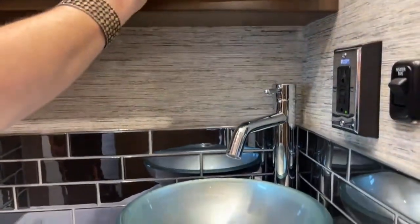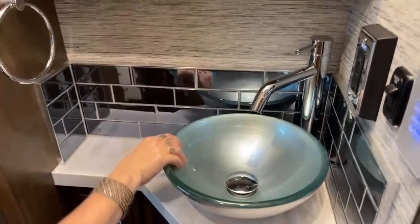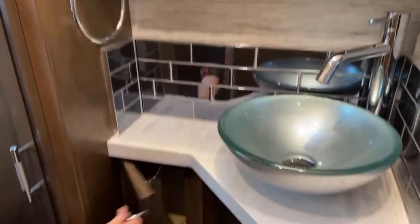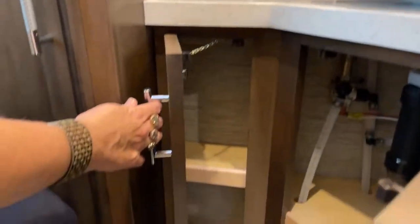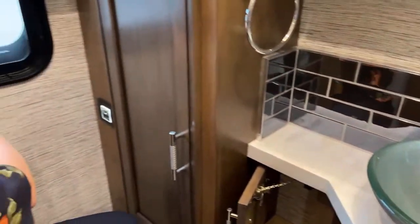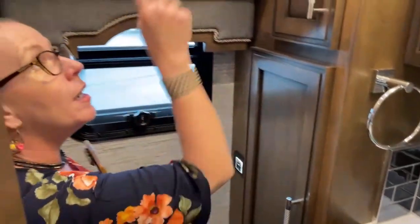And I love the vessel sink. Isn't that beautiful? Just a beautiful vessel sink. Really nice high-end finish once again. And then more storage. And this does have a Dometic flush. So this is once again that touchless flush where you just put your hand over it. Another little window in here, as well as another fantastic fan up top.